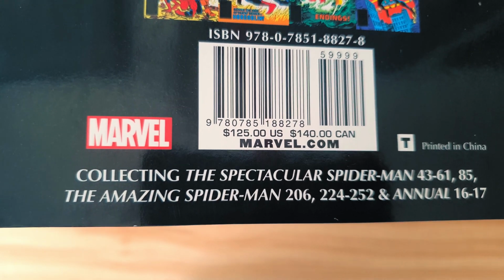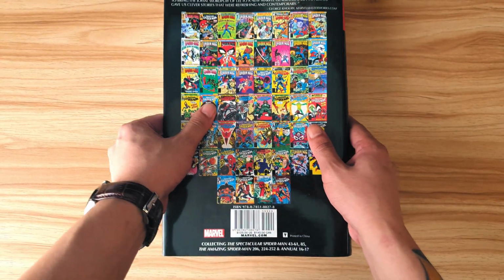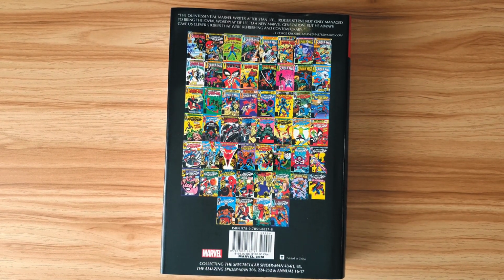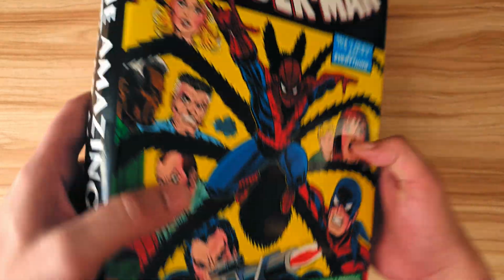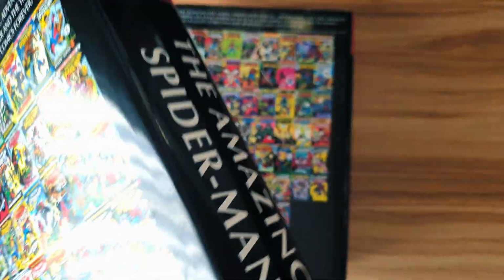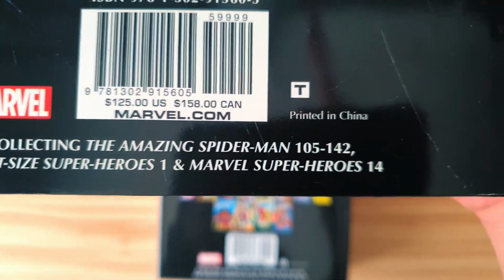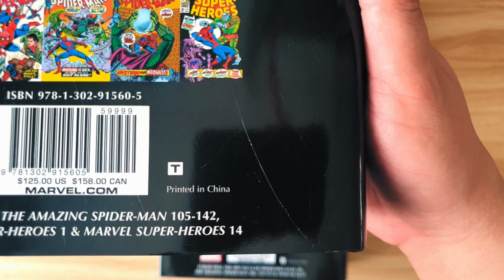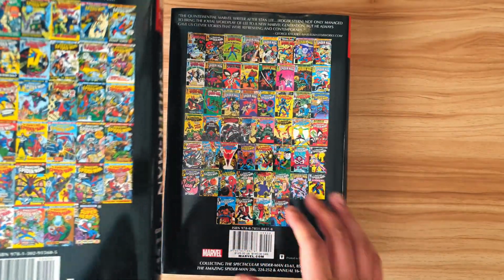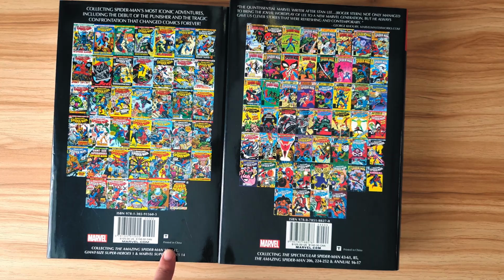Also collects Amazing Spider-Man 206 and 224 to 252. And I thought that was quite interesting because Amazing Spider-Man Volume 4 collects 105 to 142. So that if they did an omnibus between these, they would have 58 up to 200.